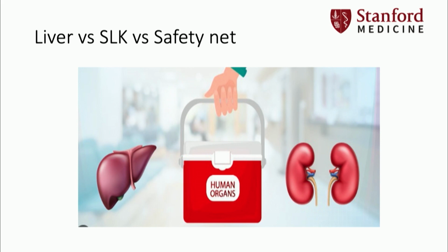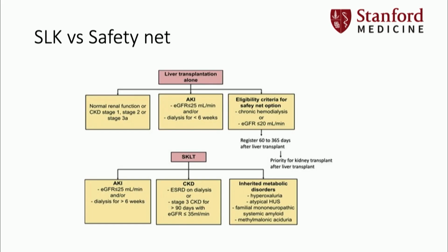So just 1 to 2 slides on transplant. The definitive treatment is transplant, so which patient do we determine gets liver versus simultaneous liver-kidney versus safety net? If our patients have CKD for less than 90 days, if they have been on dialysis less than 6 weeks, and they do not have intrinsic kidney disease, they only qualify for a liver transplant. But if they have more than 90 days of CKD, more than 6 weeks of dialysis, and they have intrinsic CKD, they do qualify for simultaneous liver-kidney transplant.